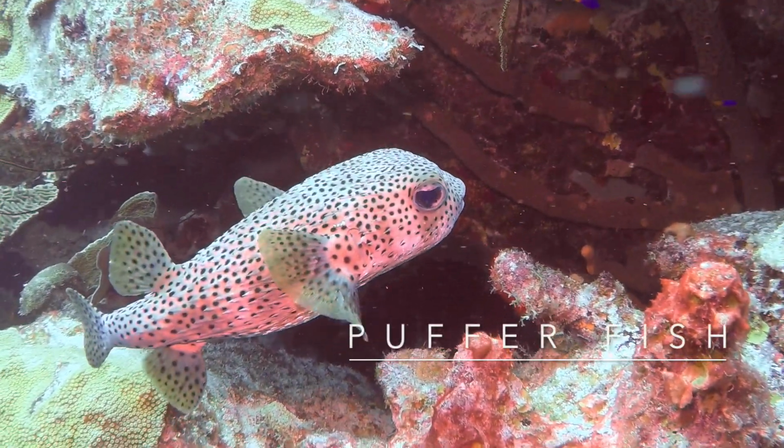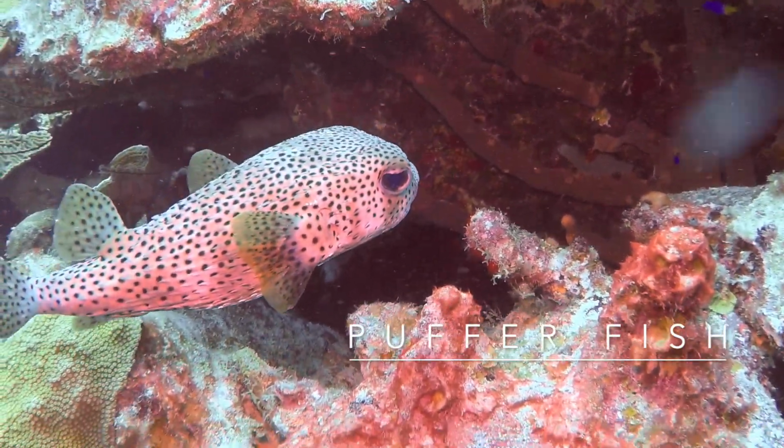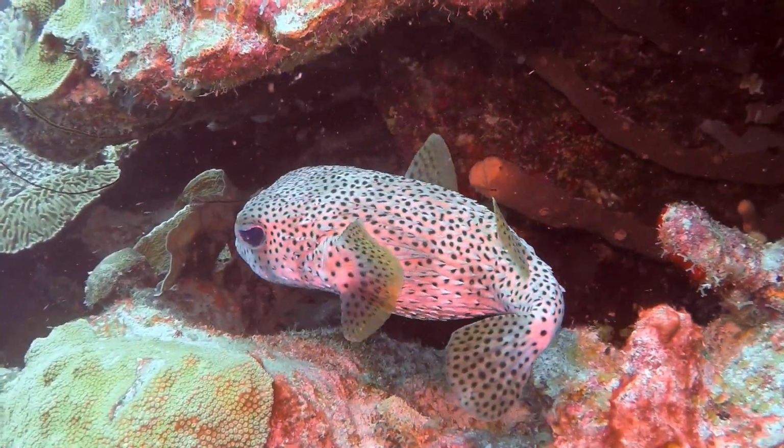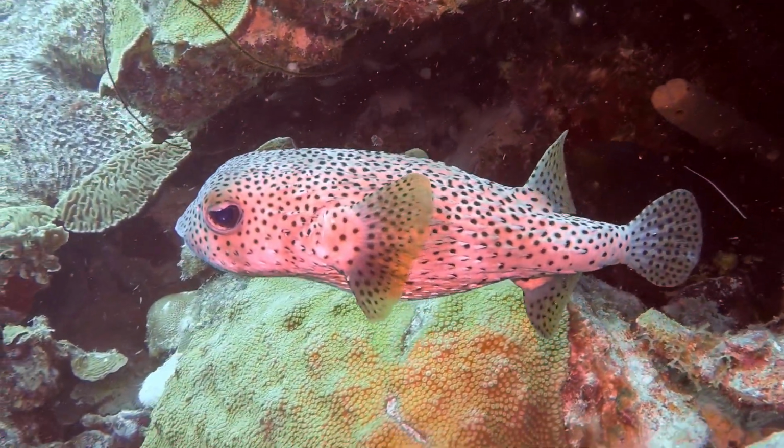Pufferfish look really cute. However, most are toxic and more poisonous than cyanide. Amazingly, the meat is considered a delicacy and people die each year from eating a bad cut of this fish.